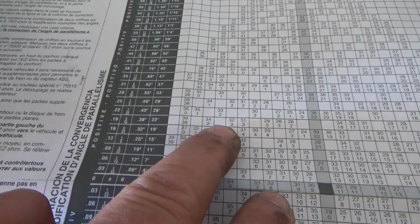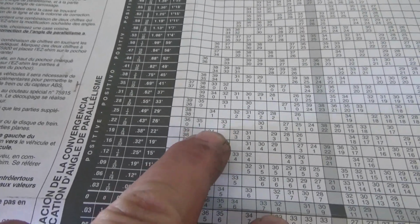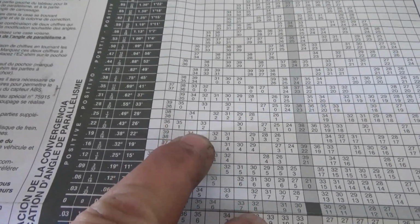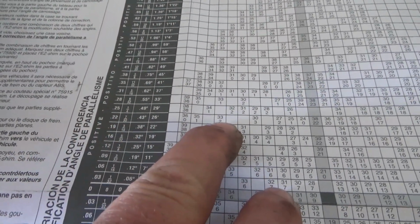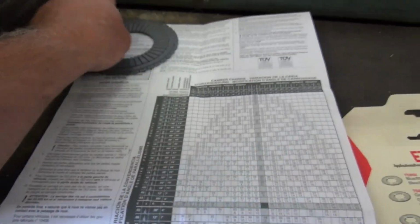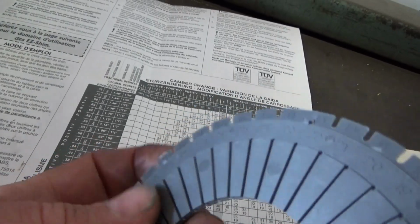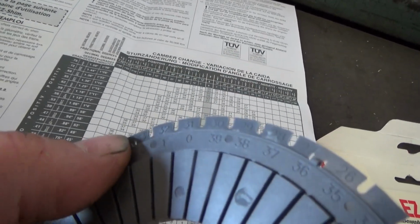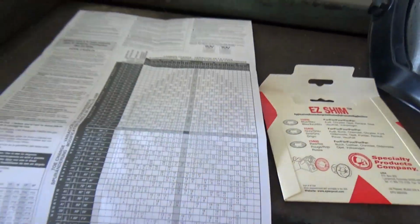We don't have a match on the gray, but we do have 0.22. I'd rather go more. 1 degree positive, 0.22 positive is a 33 and a 2. So we take our shim and we do a 33 and a 2. So that lines us up, our 33 and our 2.